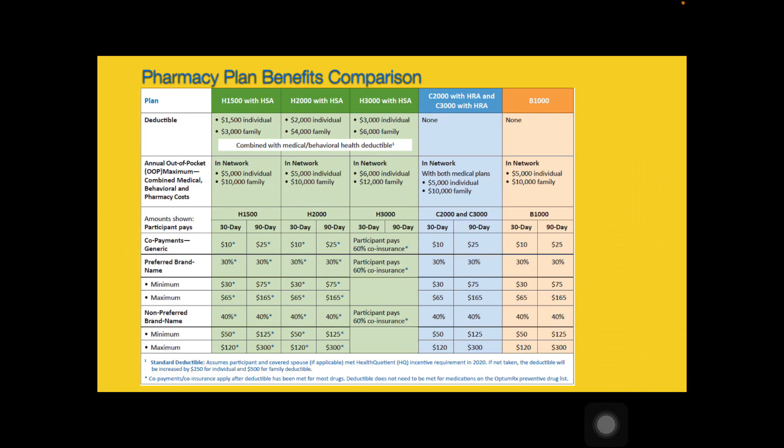For the pharmacy plan benefits, you'll notice the structure in which they pay. The green plans pay a little differently from the blue C2000, 3000, and the B1000 plan. You'll notice that the blue plan and the B1000 plan, there are copayments associated with whether you select generic or name brand medications.